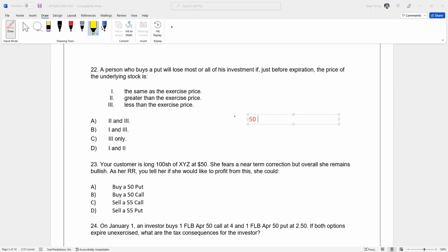That's my strike price on my put. I don't know if it's helpful, and what Dean thinks is not testable, but I think of options as being all about floors and ceilings. There's a ceiling here at 50. If the stock is 50 or higher, the put is going to expire worthless, right? So here, Brian is asking us, where are you going to lose all your money? It looks like if the stock is 50, I just made up the 50, I'm going to be in trouble, right?